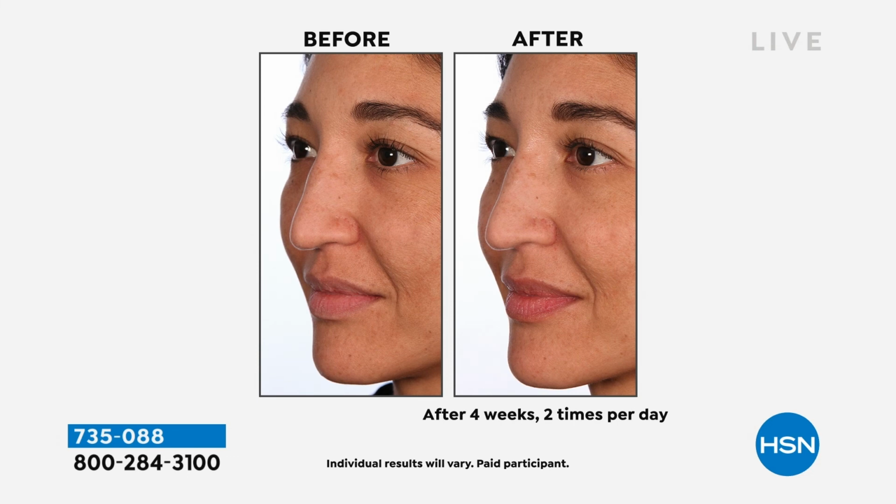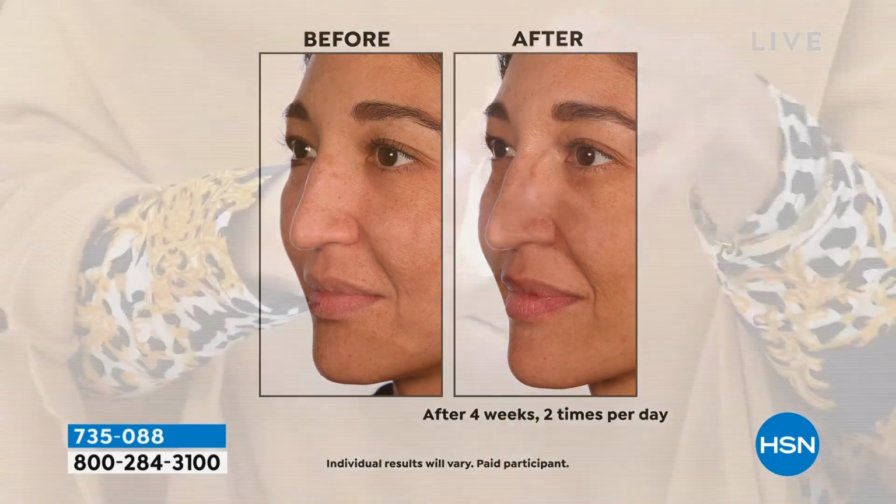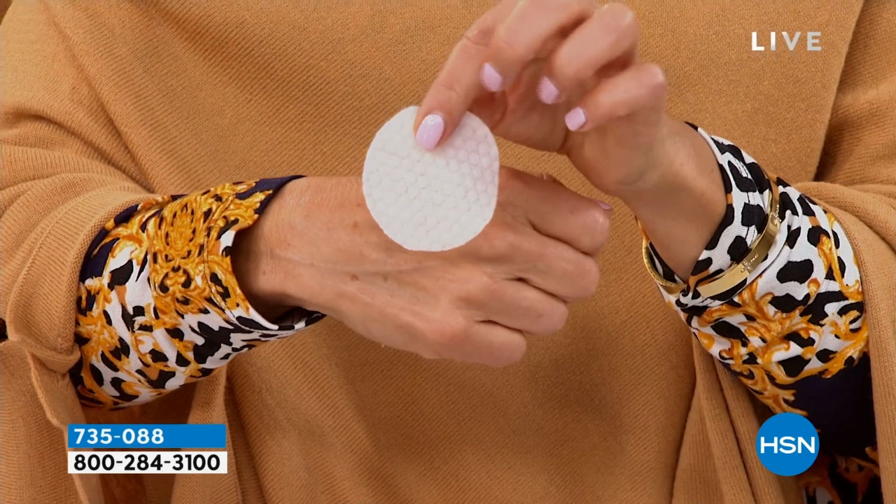Now, in these before and afters, they were clinical before and afters, and they weren't allowed to use any other skincare, just the pads, right? And look at the difference in her skin. I mean, they just make all the difference. It's how you achieve and maintain the most beautiful skin of your life.